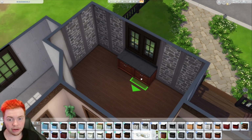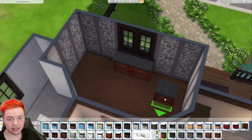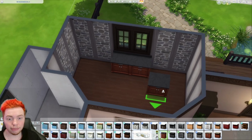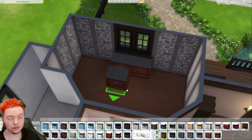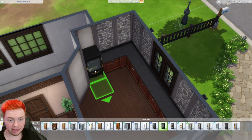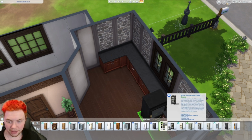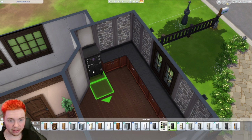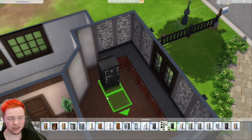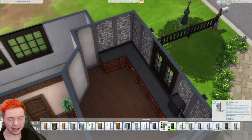For our cabinets though, I was thinking of using these ones from the Vampire pack, just because they do look really nice and warm as well, and they look quite like new too. For our appliances, I was thinking about going with this one as it is just sort of that older style. We have a couple of other ones that could work as well, like this one, but it's got this gem in it because it's from the magic pack, so it doesn't work amazing.